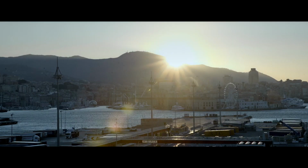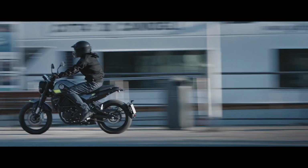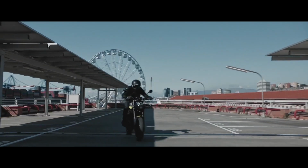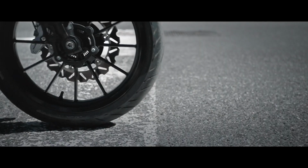Alright, first on our list is Benelli, specifically with Benelli's Leoncino bike. I think that's how you say that. Now this may be the least retro of all the motorcycles on this list, but it definitely has a retro flavor. Benelli is an Italian but currently Chinese owned company making lots of different styles of motorcycles, but this bike is really their scrambler retro styled motorcycle.